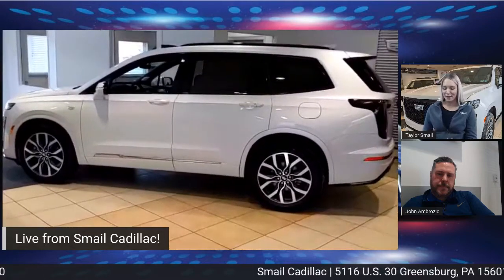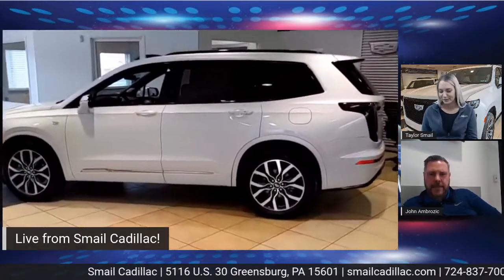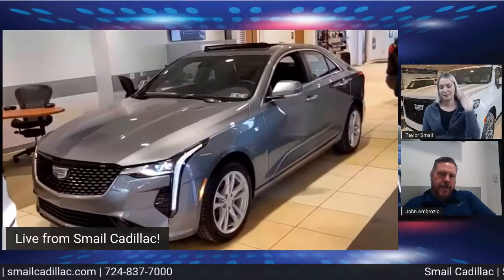I guess we'll go ahead and move along to the CT4. Which I believe we have one. Yep, around there. We sure do. That's one of the new models that I said they just came out with.